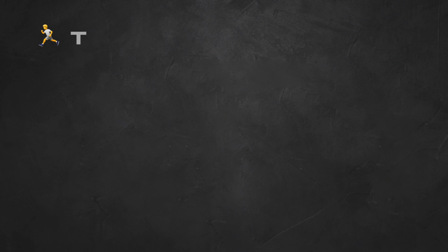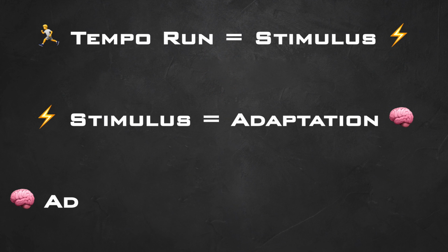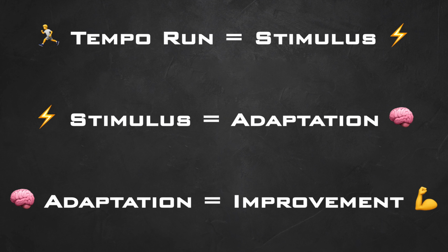So the tempo run is our stimulus because the body needs a stimulus to tell it to adapt. So by running at this threshold, you're telling the body that you want it to be quicker and more efficient at clearing this lactic acid. Training like this consistently will help improve this threshold and you will get faster.